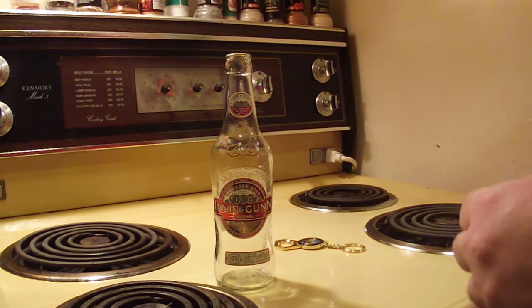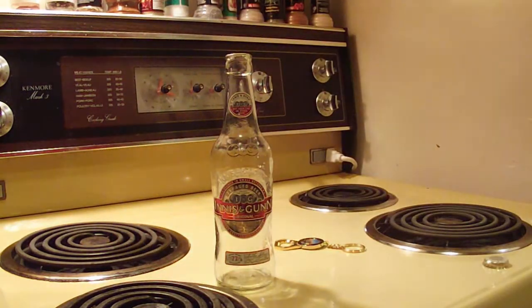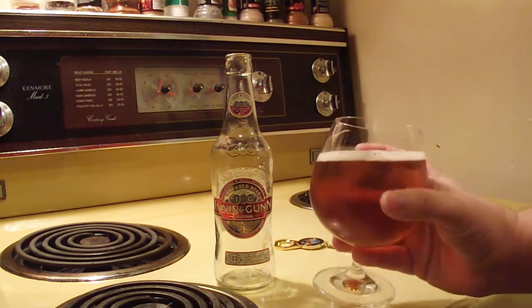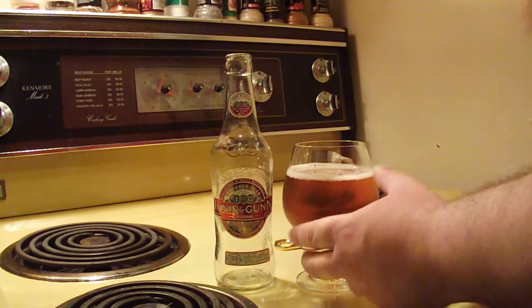Very pretty looking. You can see right there in the glass, it's got almost a golden orange kind of look to it, with hints of amber. The head's dissipated. That didn't stick around very long. Well, it's definitely pretty looking. Let's give it a sniff.